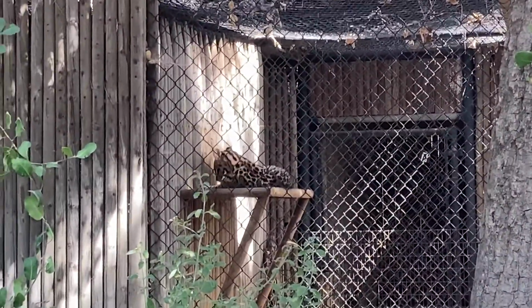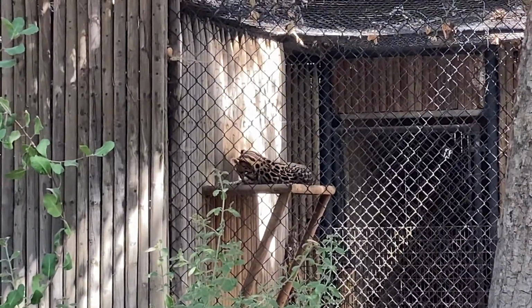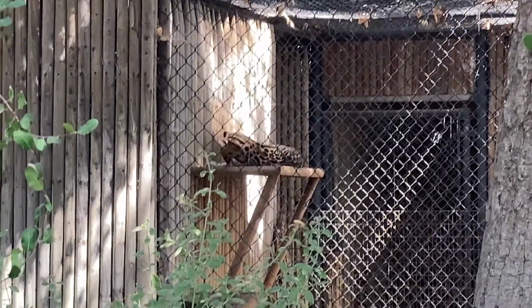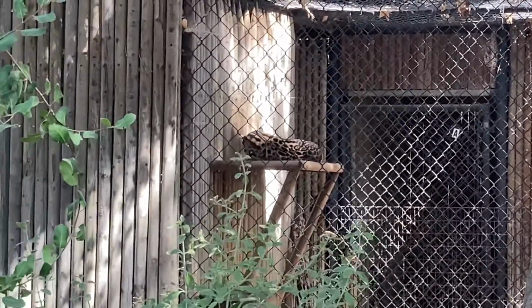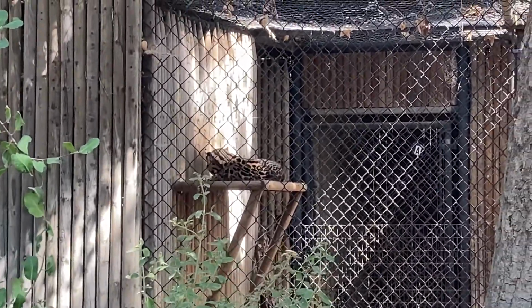You see him? It's the ocelot. Oh yeah, you actually see him for once. Usually when we walk by here, he's either not in there or he's hiding. Yeah, well, it's kind of easier to see him from right here than on the other side. It's kind of cool. He's just taking a bath.